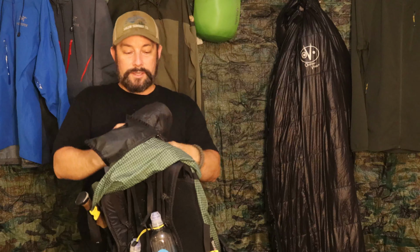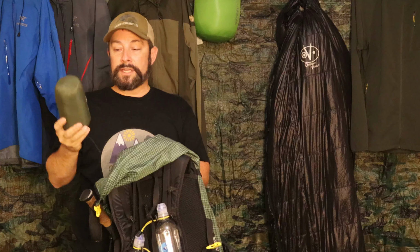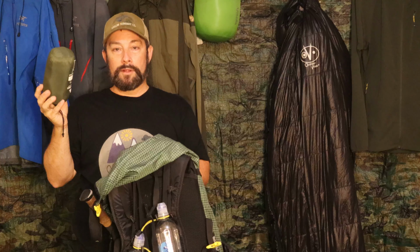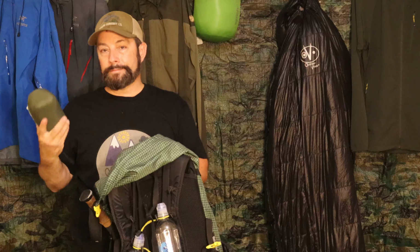Okay, I did bring a liner. It was supposed to be cold, which it did get cold. We had frost in our tents. This was just to bring up the warmth level of my quilt. And this is just a cheap little Ozark Trail synthetic sleeping bag liner. Worked out quite well. Let's see, next item.